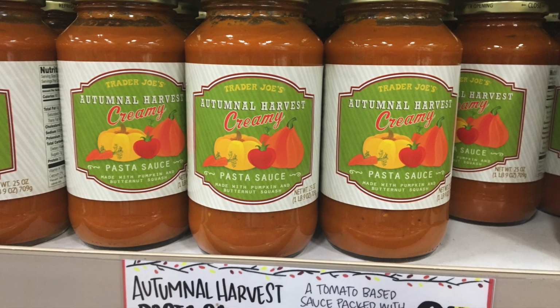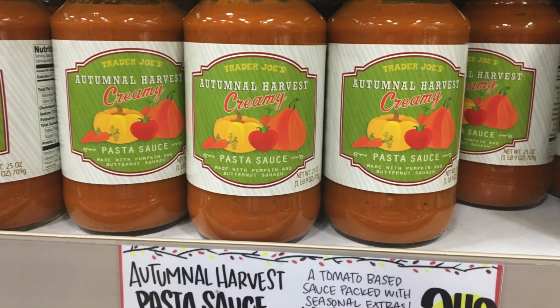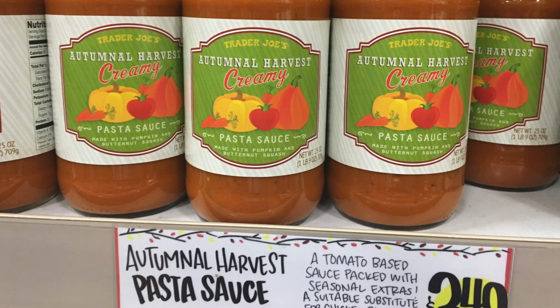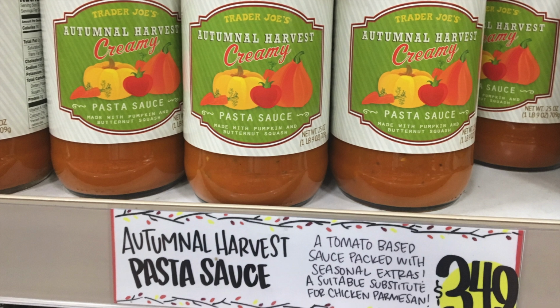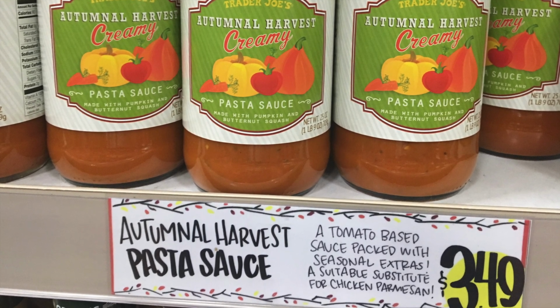Autumnal Harvest Creamy Pasta Sauce. To be honest, this one's not my favorite. Normally their spaghetti sauce and marinara is excellent. This one, I just didn't really care for the mix of pumpkin butternut squash with the tomato. But you try it out and decide for yourself.